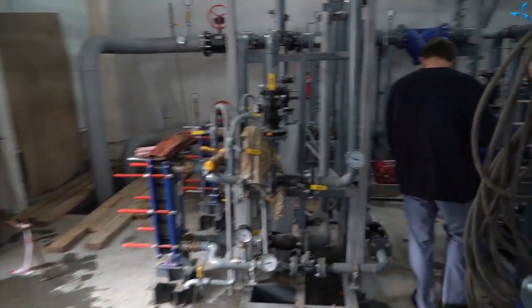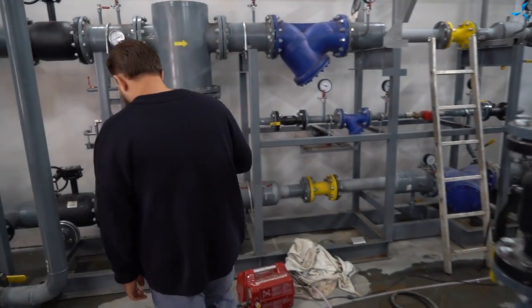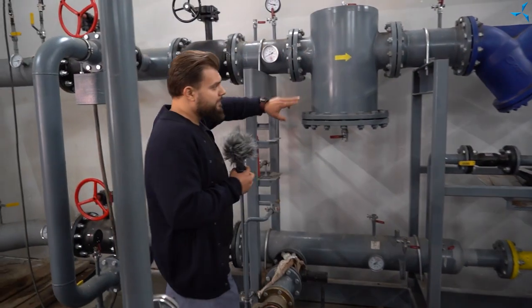Let's come over here and look at the pressure gauges. All these indicators show that the heating main has been installed, brought into the building, and is already pressurized. Just in a few days, we'll have to fulfill certain bureaucratic procedures, sign documents, and we can say that the heating main is ready and functioning.